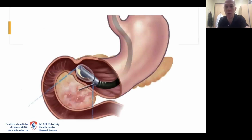We all know that EUS-guided tissue diagnosis is the standard of care for pancreatic cancer. One of the problems with pancreatic cancer is that it's retroperitoneal, and it's very hard to get via the radiological route, and there's a risk of seeding going through the percutaneous route. And really, from an EUS route, you're within the resection margins when you sample it from the duodenum, and you get really up close and personal with the pancreas.